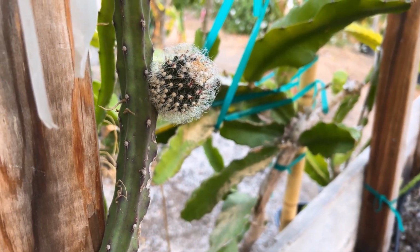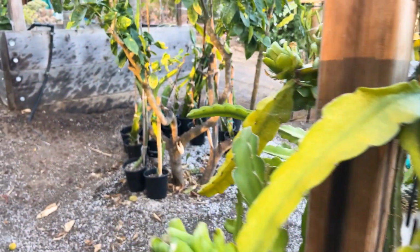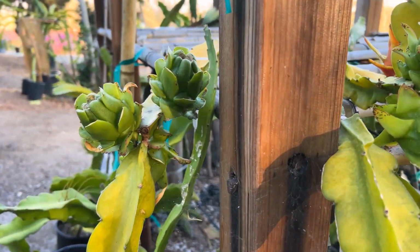Now, I believe that's Princess of the Night offhand. Bunch of Assunta fruit, Assunta 1.